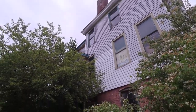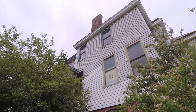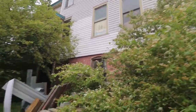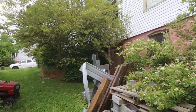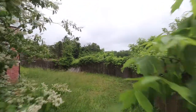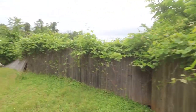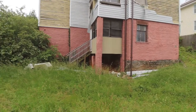I'm gonna give you a small little tour around the outside of the building. Here you can see our leaning chimney. We'll have to have that looked at. And then here, the side of the building, you can see to the driveway. We're gonna finish that driveway at one point, obviously down the road. You can see a fence here. It's not our property line, but it is where one of the previous owners just chose to put up a fence. It's one of the more flat areas of the property.